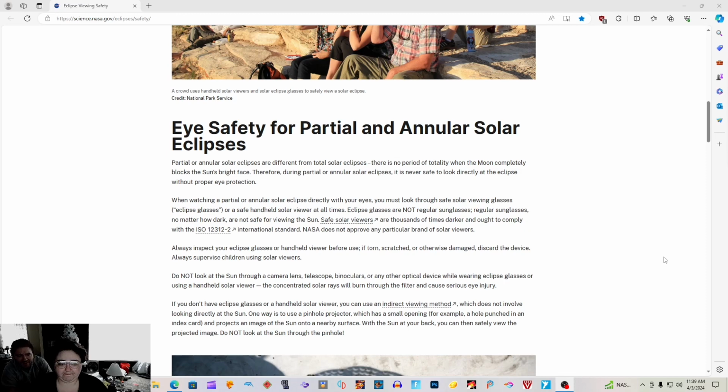That's why. And if you could read that one sentence right there, the little one. Always inspect your eclipse glasses or handheld viewer before use. If torn, scratched, or otherwise damaged, discard the device. Always supervise children using solar viewers. That was good. Do not look at the sun through a camera lens, telescope, binoculars, or any optical device while wearing eclipse glasses or using a handheld solar viewer. The concentrated solar rays will burn through the filter and cause serious eye injury.